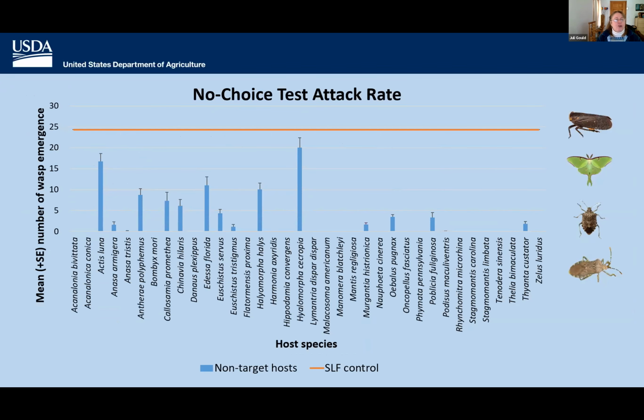If you look at the orange line, this is the number of parasitoid progeny that are produced on spotted lanternfly. And you can see that especially for some of these big silk moths, the number of progeny produced was pretty high. This is Cecropia. This, in fact, right here is brown marmorated stink bug. We have Luna moths, Prometheus moths, Polyphemus moths.